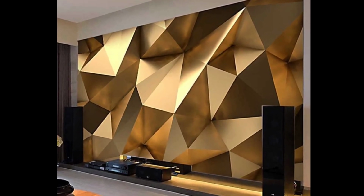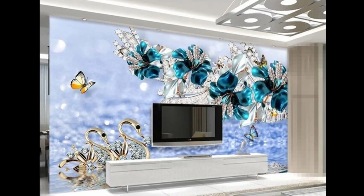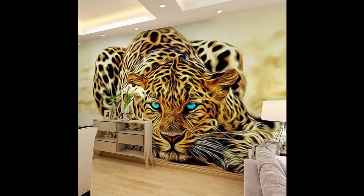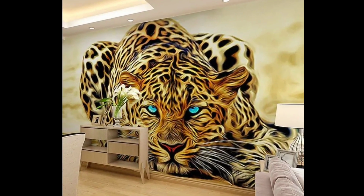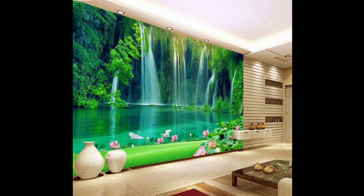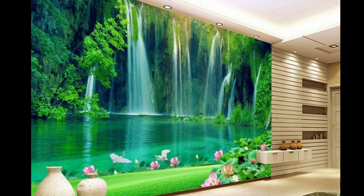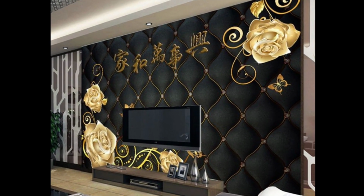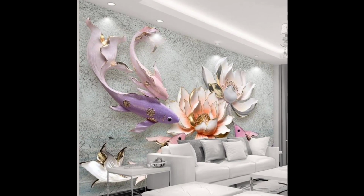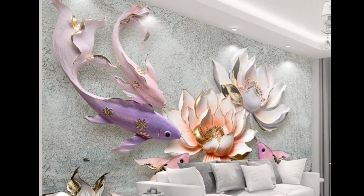Number 11. If you are unsure about your choice, consider consulting an interior designer or a professional wallpaper installer. They can provide valuable insights and ensure a flawless installation. Number 12. Ultimately, go with a design that resonates with you. Your space should reflect your personality and style preferences.